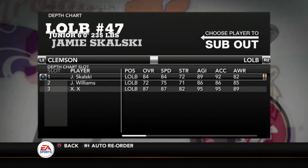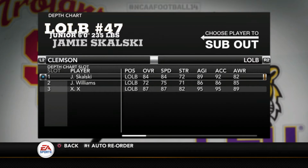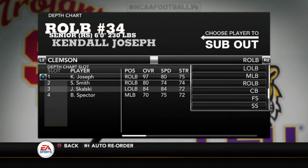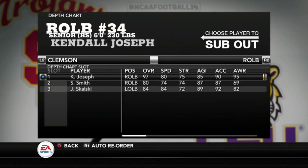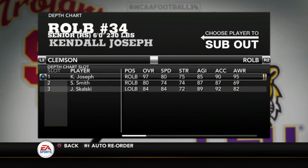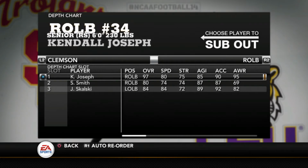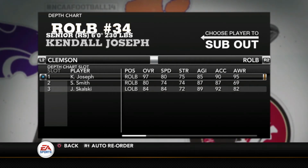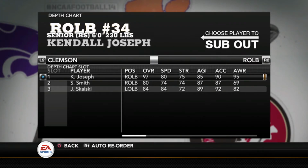Then we go to the linebackers. Skalski, an 84. Tre Lamar at middle linebacker, an 89. And Kendall Joseph, a 97, another guy that could have gone on to the NFL. And again, this is all stat-based, so there's no personal judgment or anything like that from me. I use stats to determine these ratings, and his stats are that good. He came out to be a 97.